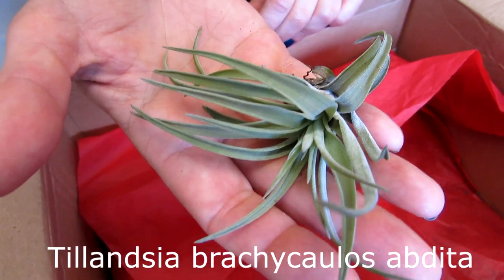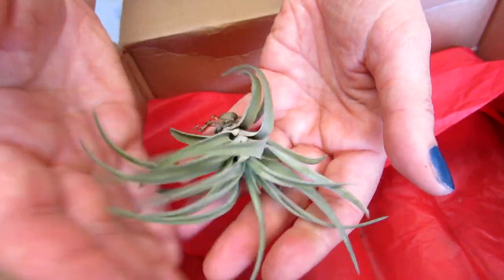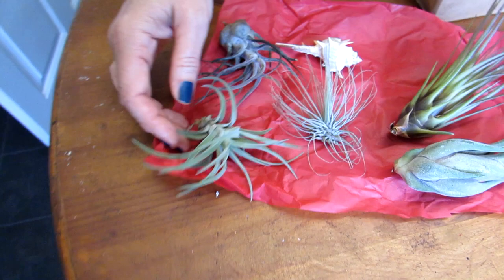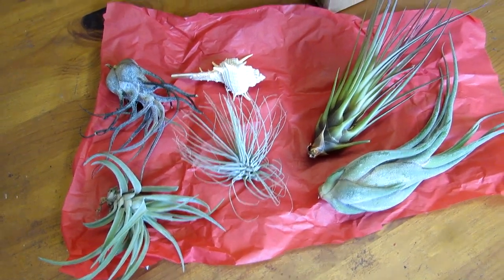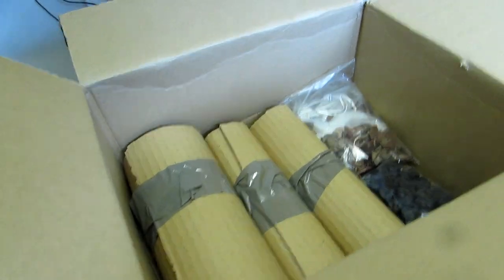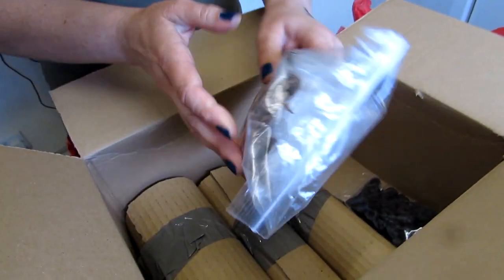That is fantastic. So guys, you can see what lovely quality healthy plants Magda has on her Facebook sale groups. Amazing. That's beautiful. Wow, amazingly well packaged too. Oh wow. Let's have a look here.